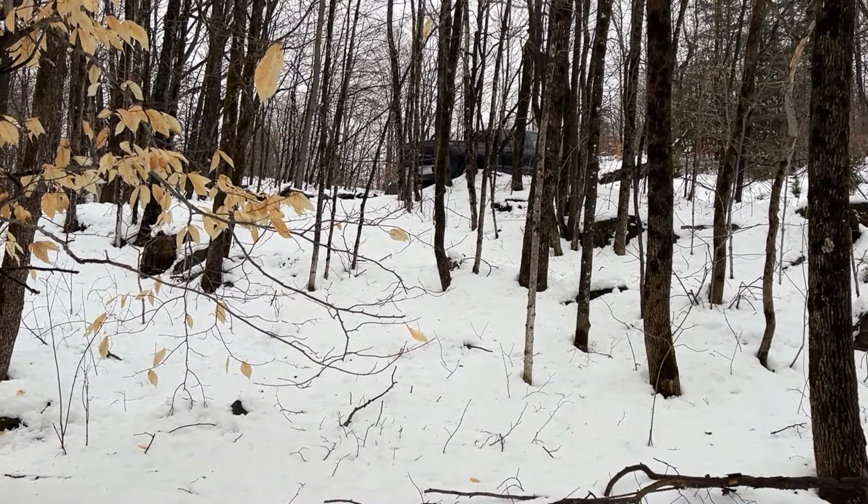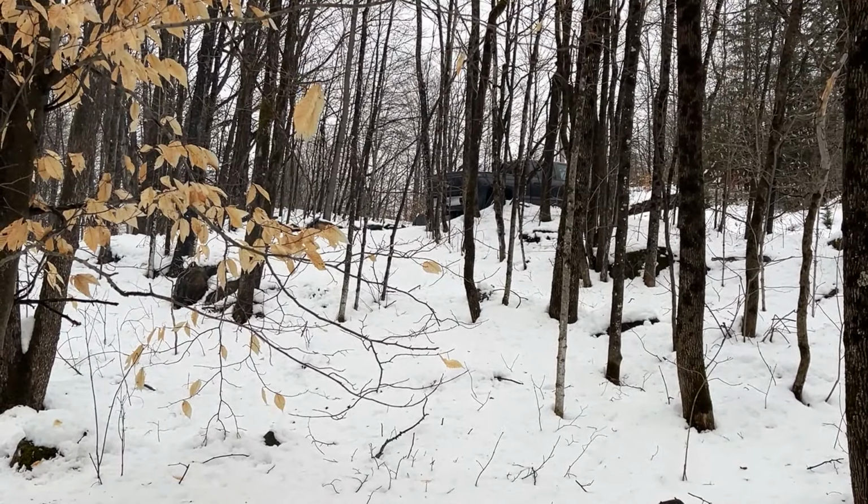So we've had to park the truck up by the road because we'd never get out of here. So now we just got to carry everything down from up there.